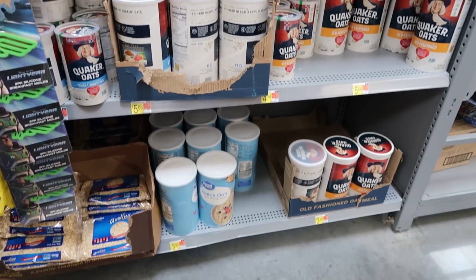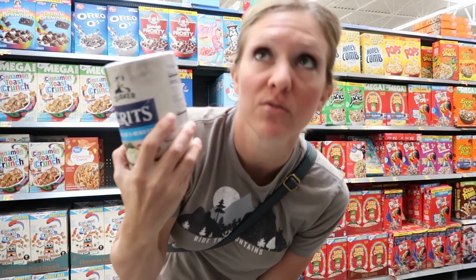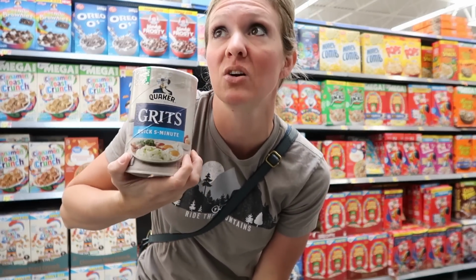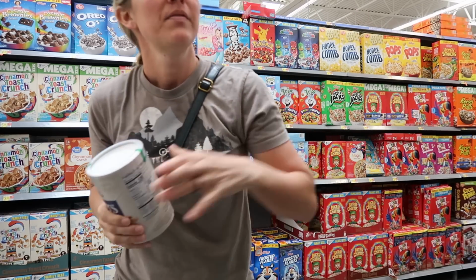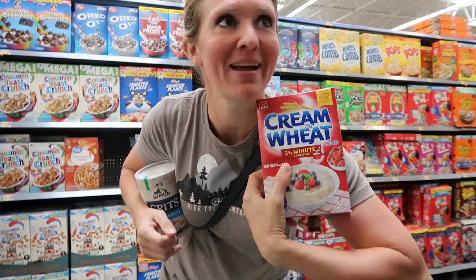I grew up in the South, so these grits for $2.58 is a nice option. I think this is great. If you like your cream of wheat, they have that also. Cream of wheat. I hated this one as a kid, but I like it more now.